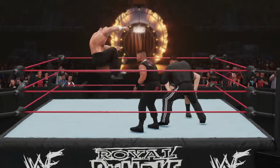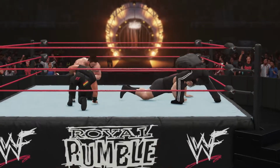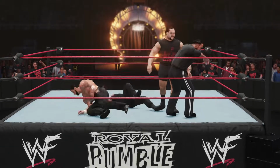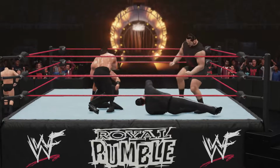He's too quick for him there. Starting to struggle. Oh, and he dodges out of the way. He's left wide open here. I don't think he even realizes it. He looks dazed.